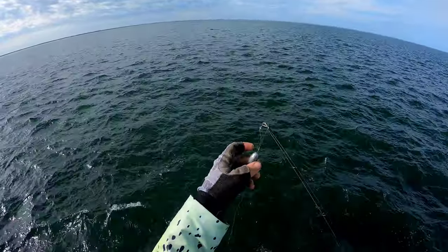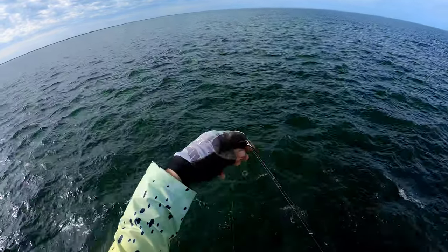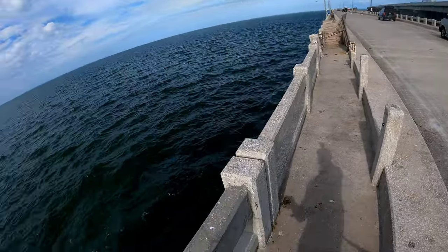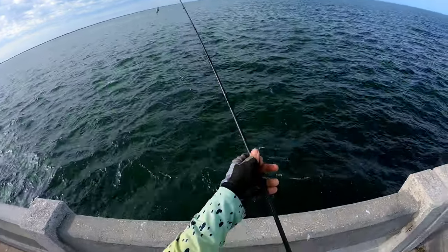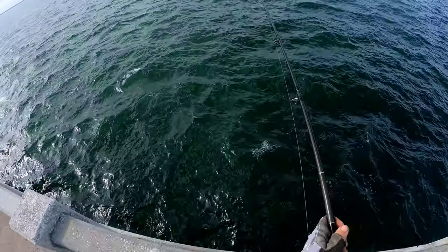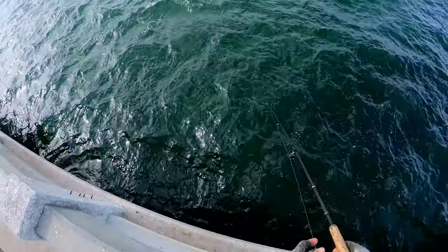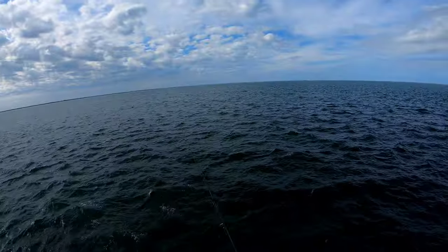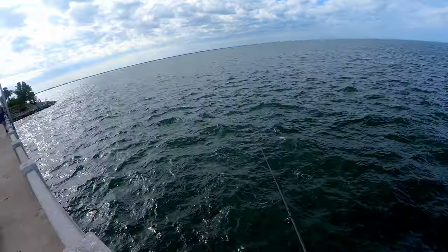So I was out off the north. Man, I really like the south Skyway a lot better than the north Skyway. I'm not saying the north Skyway is bad, but I do way better at the south. I was at the north for about an hour and I didn't even get a hit. And I come here and I get multiple hits.